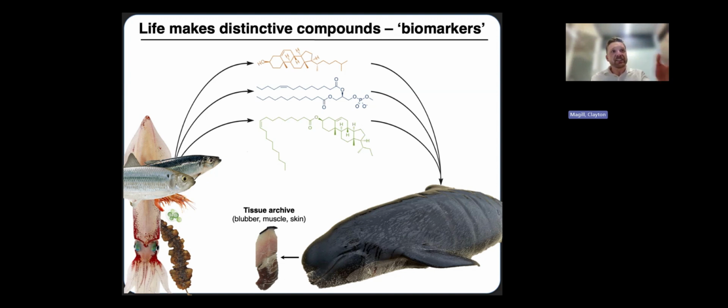So we can take this dead whale that we're looking at and remove a piece of tissue, whether that's blubber, muscle, or skin. For now, I'm going to say that is irrelevant, although it actually matters a ton because each one of these different tissues has different dynamics that help us deconvolve these mixed signals. But in any case, we get this rich, time-sensitive archive of where an animal has been and what it has done through its life and during its death.